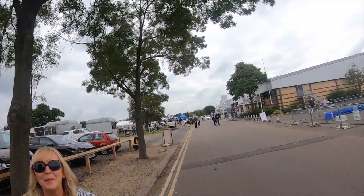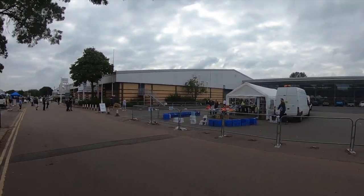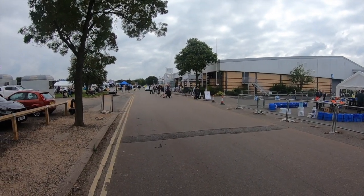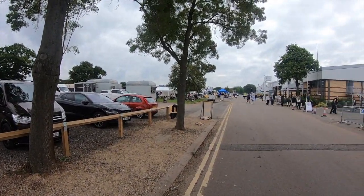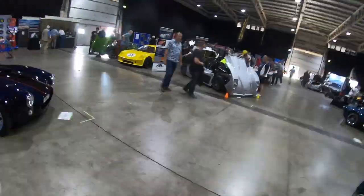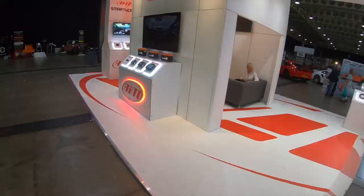Anyway, so we're going to do a quick pan around. So that's the hall. This year, there's only that hall that's actually open because that's a COVID vaccine clinic, which is a sign of the times. And then there's a few bits and pieces over there. We'll have a wander around in a minute and show you all the other bits and pieces. But I've got some pictures of the hall.